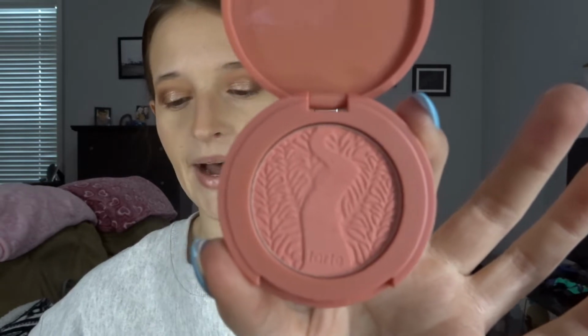The blush we're going in with is from Tarte. This is in Bikini Bottoms. I really do like this. Yes, it's a darker blush than I did yesterday, but I'm feeling it to go with this look for some reason because I think it's the browns.